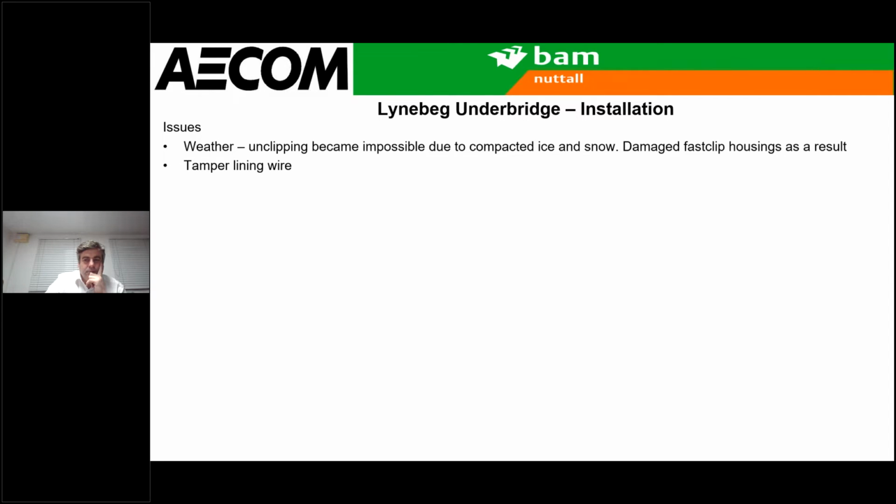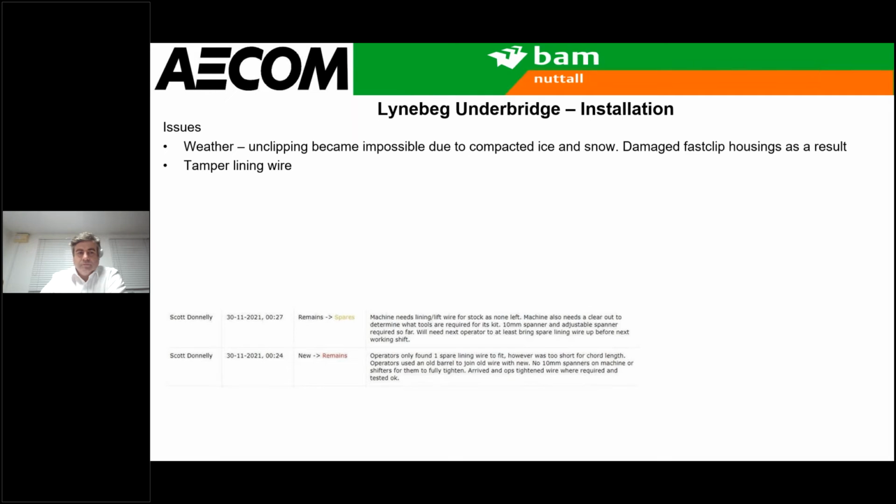On the Monday evening, so about 9-10 hours before the possession was due to be handed back, everything was going smoothly. The track was in, the top ballast had been dropped, the tamper had finished at the culverts, it had come up to the bridge. We were pretty happy that everything was going to go smooth. We were all getting ready for an early bed for a change in a possession, but the tamper lining wire snapped, and I've taken a screenshot there from the fires report. They didn't actually have a spare lining wire that was long enough, so they had to go through a bit of a process of cobbling together the one that had snapped with the new one, and then cutting them to make them fit. So that took just over 2 hours, I think, if memory serves me right.